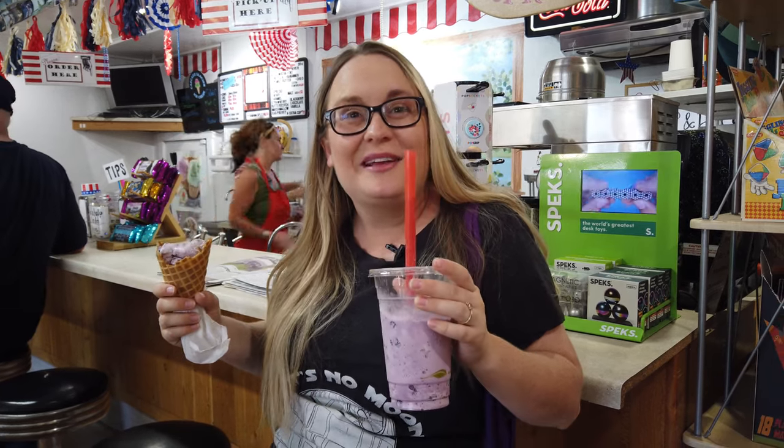So I have to try the shake too. Oh, the shake has so many actual huckleberries in it. It's amazing. You can really taste what the huckleberry tastes like. That's good. It's so delicious.